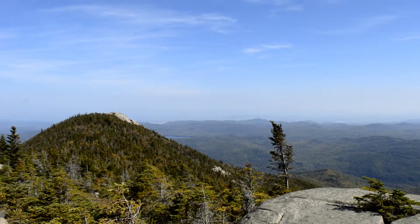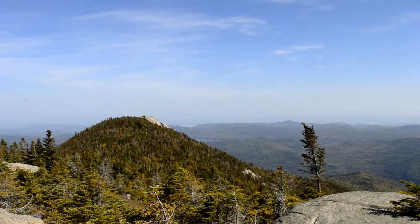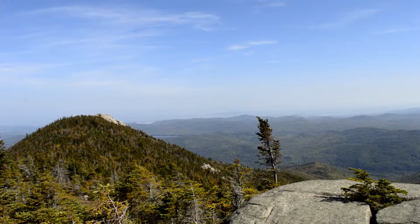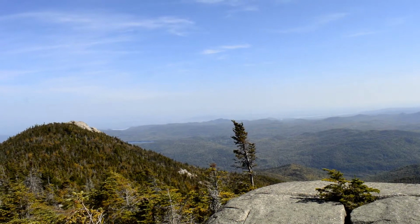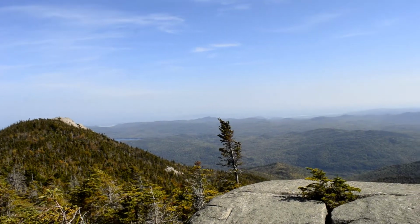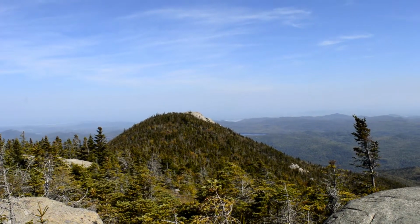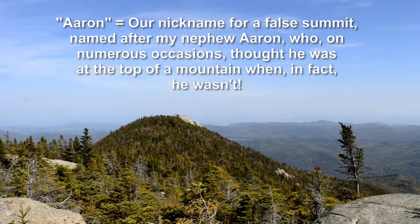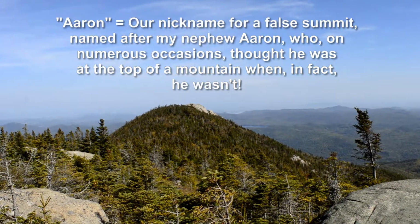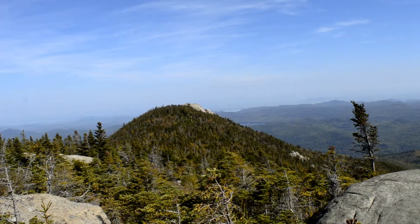So this is the summit of Rocky Peak. Not to be confused with Rocky Peak Ridge, which is the actual summit that counts towards a 46. That's just behind me. Over there is a little bump that we just came over. Might rename that Mount Arun. That wasn't even expected.